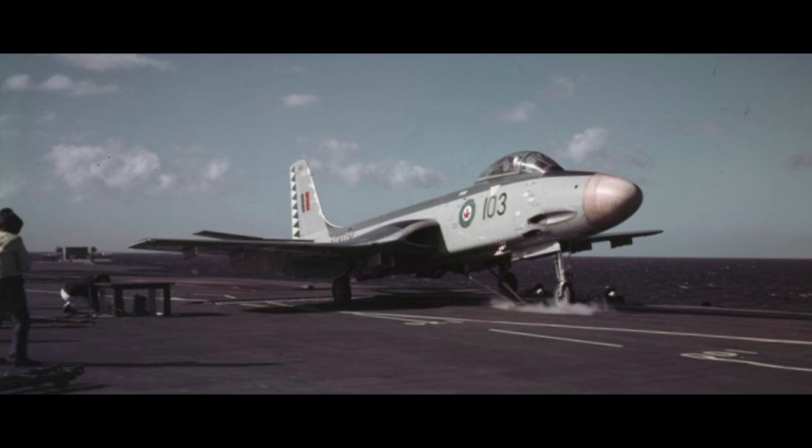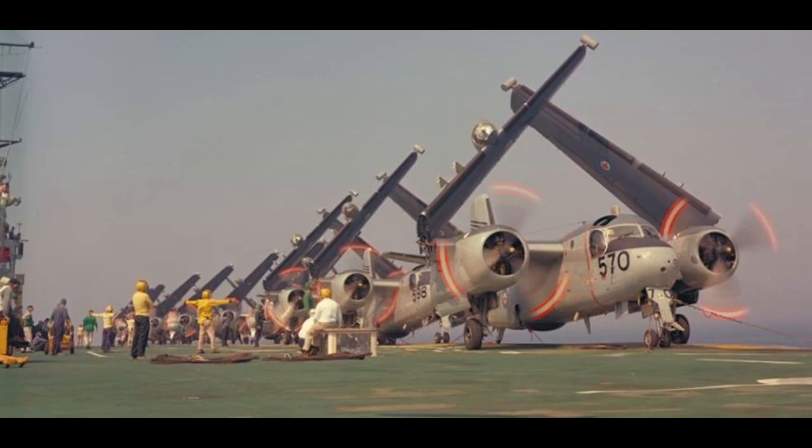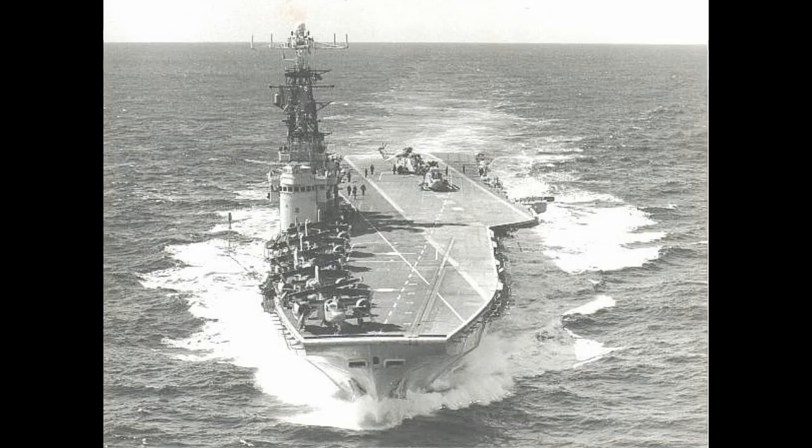However, this is what the Canadians had, and they made it work, even to the point of fitting early Sidewinders to try and improve the offensive punch of the old fighters. The rest of the air wing was substantially more mundane. Grumman Trackers for anti-submarine work, and Sikorsky HO-4S helicopters for much the same role. Once this air group was suitably worked up, Bonaventure shifted to other work.